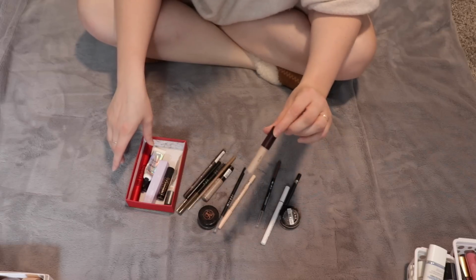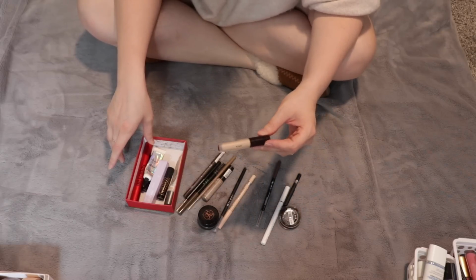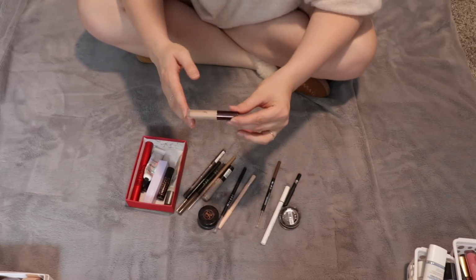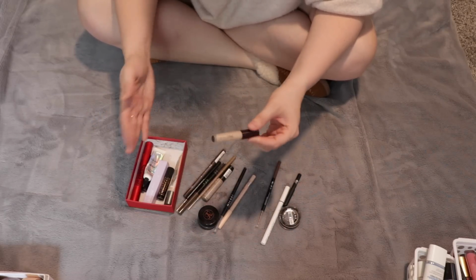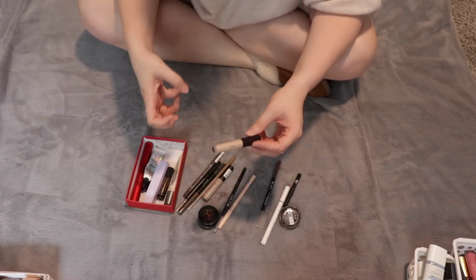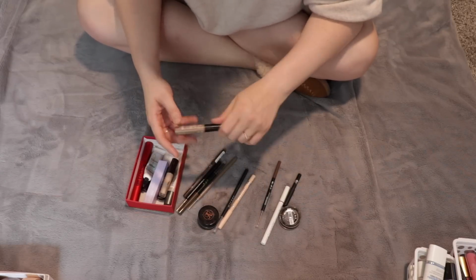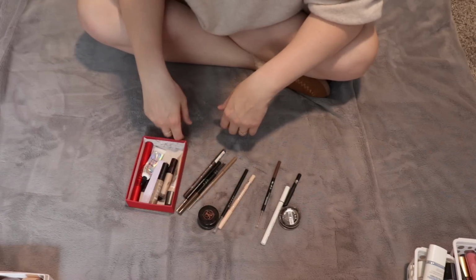And I'll be honest with you, this is not my favorite concealer. I think it's, I don't know how to explain it. I think I need to use it a little bit more before I have formulated thoughts, but it's just okay. I think I prefer a creamier formula, and I just don't think that this is it. One brow gel. This is almost empty, so I'll just finish that one.